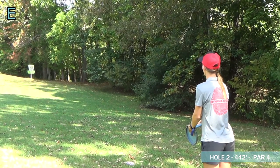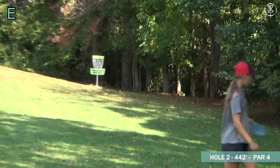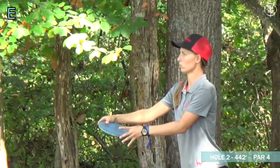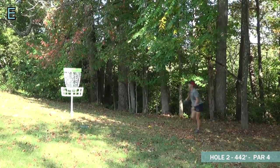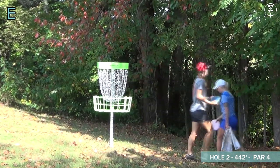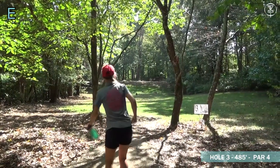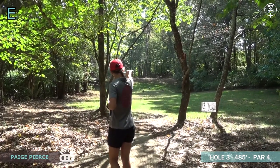And Paige looking at a jump putt on this 442-foot hole. She turned it over a little bit. Very uncharacteristic to see Paige miss a putt from that area. She's going to be walking away with a four, as well as Katrina, seven down now. Katrina's still at 10. Moving on, she's going to be looking at a shorter approach shot, maybe even a jump putt from that distance. That's a very good drive.